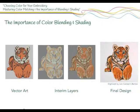At this point, we'd like to revisit the tiger that attracted everyone's attention from the original invitation that went out for this webinar. Lee was able to create a video which details the steps that she went through to bring her tiger to life. Lee, would you please walk us through the stitch out which brings your tiger from good to great?